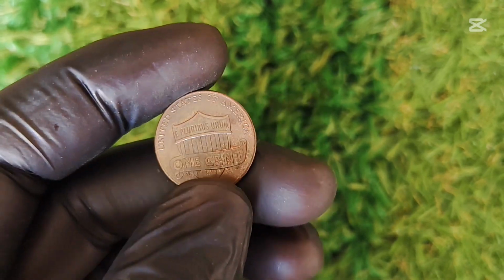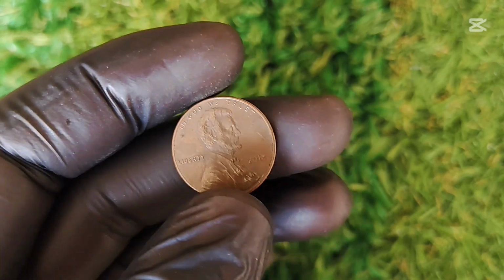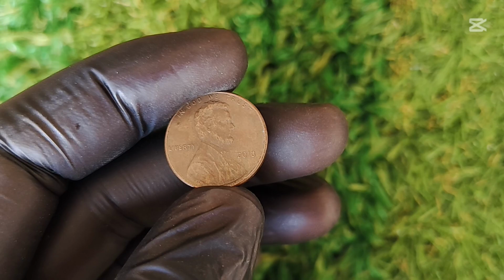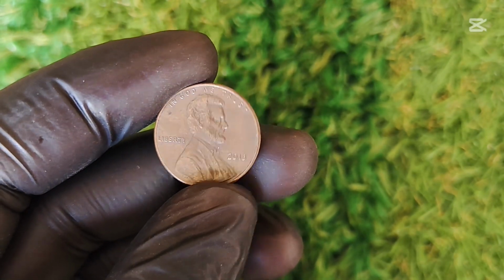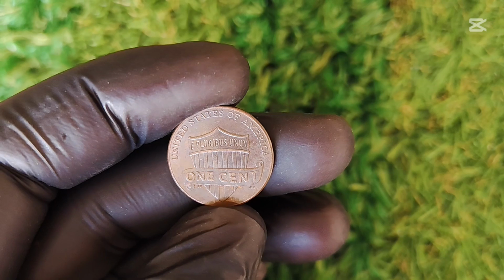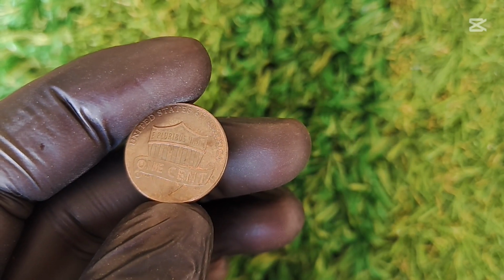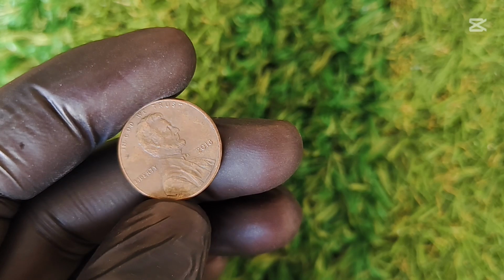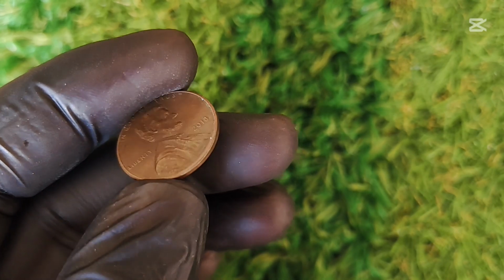Off-center strike errors occur when the coin blank is not properly aligned in the press, causing part of the design to be missing. A 2018 D penny with a major off-center strike, where at least 50% of the coin is blank, was recently sold for an eye-watering $15,000. The more dramatic the misalignment, the higher the value. So, take a closer look at your pennies.